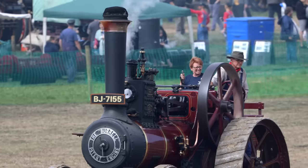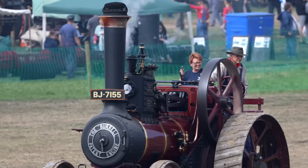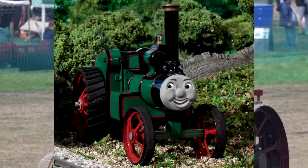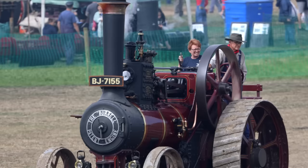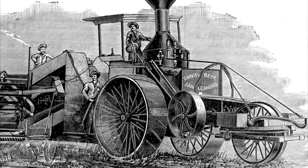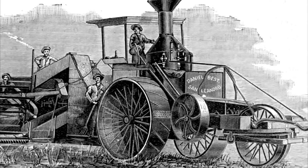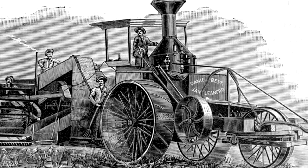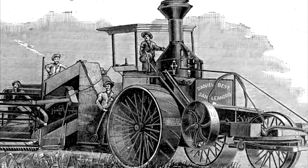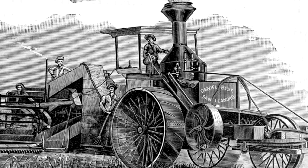Those who grew up with Thomas the Tank Engine might be familiar with the concept of a traction engine because one of the characters, Trevor, was in fact one of these little creations. The first traction engine was invented in 1859 by Thomas Aveling, when he was doing an experiment to try to see if he could create a steam engine that could run not on rails, basically. The initial creation used a driving chain between the crankshaft and the rear axle.